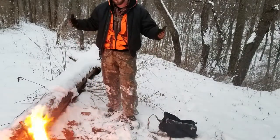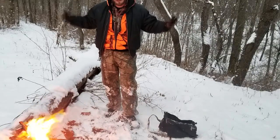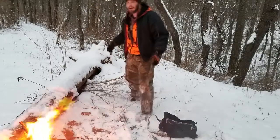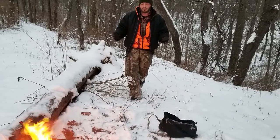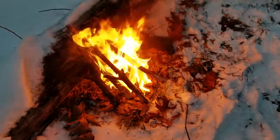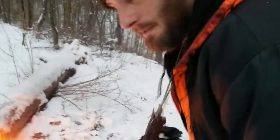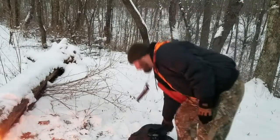And if I have that Mylar blanket tucked up under my shelter, or it is my shelter, it's going to reflect heat back down to me. So I can have it pretty far back here, so there's no chance of my shelter catching fire or anything like that. If you look close, the log itself is beginning to burn, right? So that's going to be reflecting a lot of heat back to me, and that's really what I want. I want that heat wall behind it. I want a fire that's going to sustain.